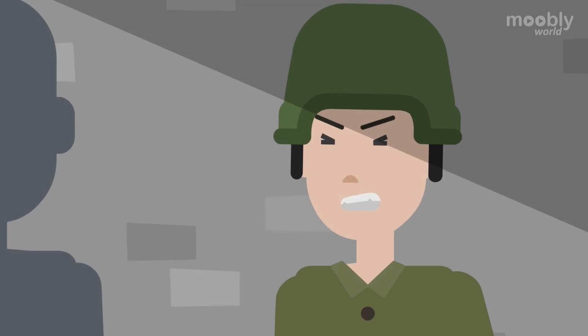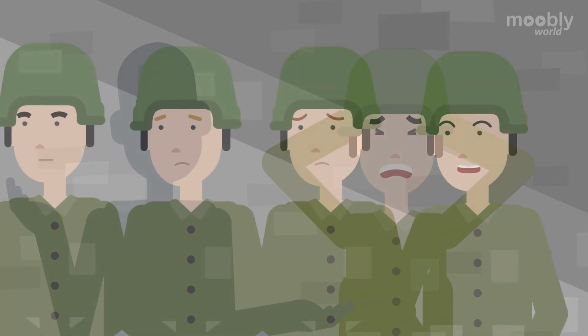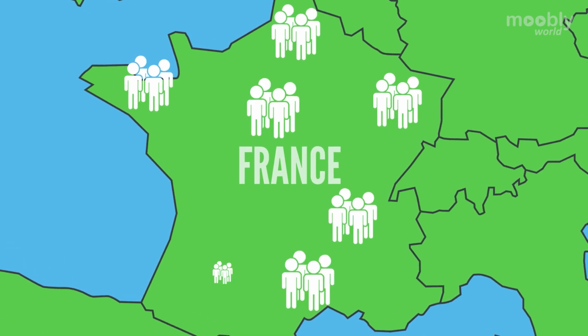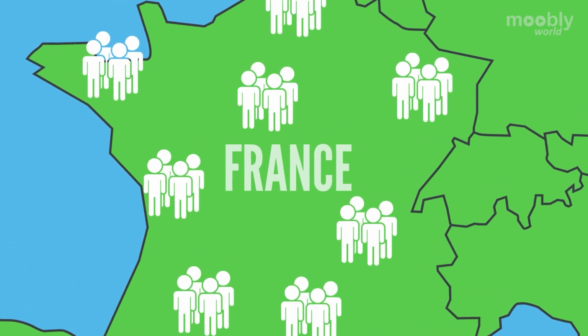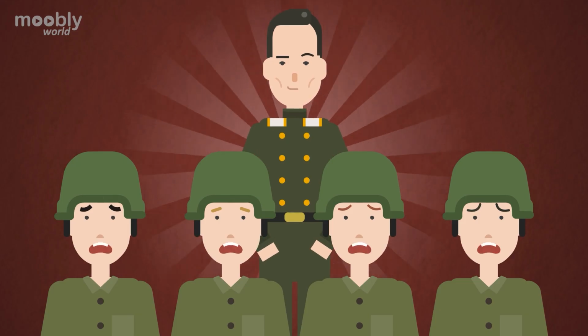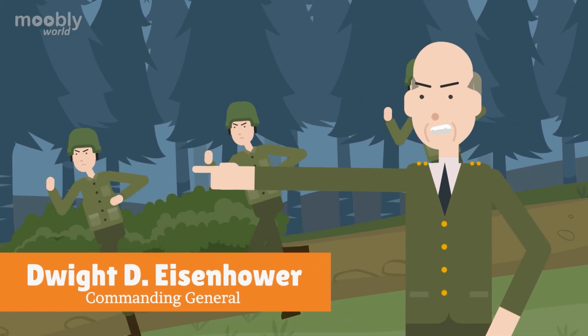Under intense questioning, the 4 soldiers eventually admitted they were German operatives disguised as Americans. In the following days, the captured German soldiers underwent further interrogations. The 4 soldiers convinced their captors that many more like them were scattered across various parts of France. Also, they convinced the Allied forces that Skorzeny had sent them to kill General Dwight D. Eisenhower, the top American commander.